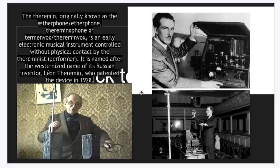So he patented the device in 1928, and it was very popular at the time. He would play it in music halls, and Clara Rockmore would perform his theremin. And here's a little bit of what it sounds like. People say it sounds like a woman's voice.